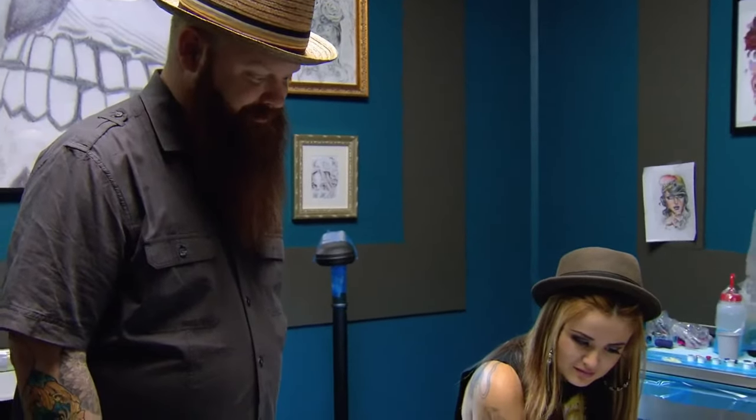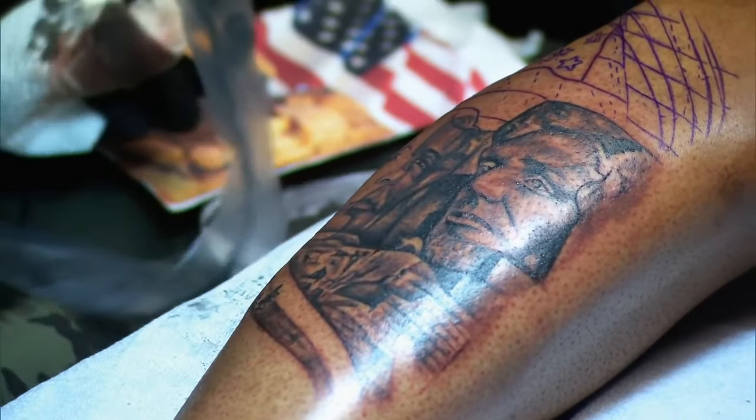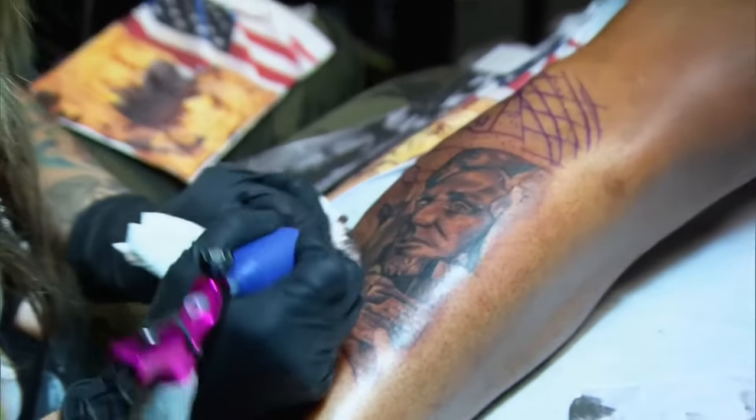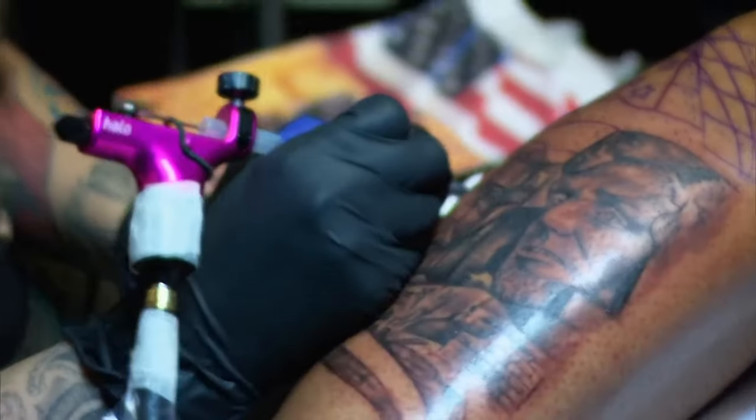I think you got a good one. My plan of action is to give him part of Mount Rushmore, a corner side where you only see two presidents and the flag behind it. So far, so good. I'm almost done with the faces. It's gonna be badass.